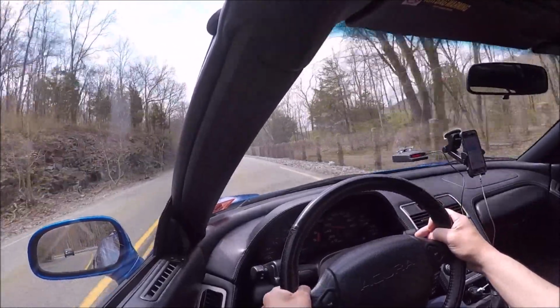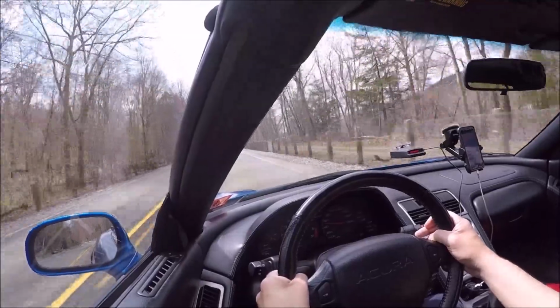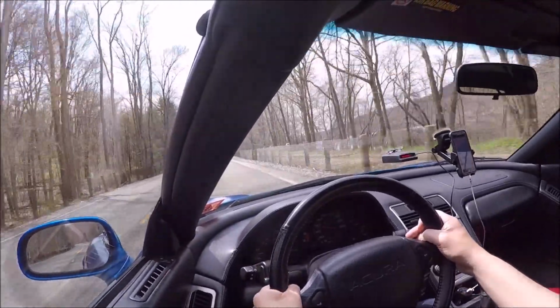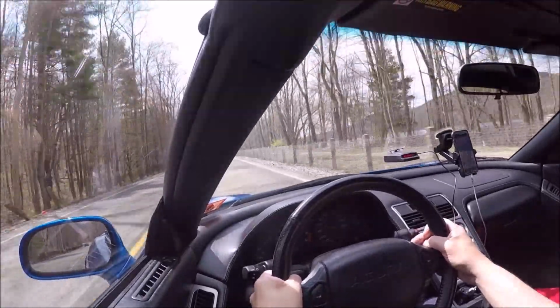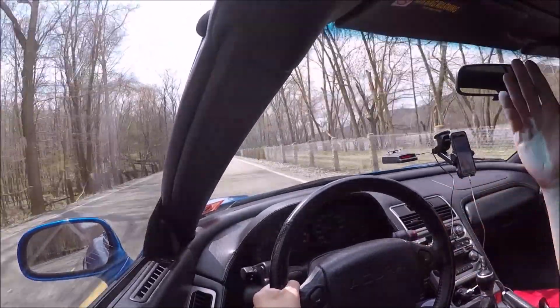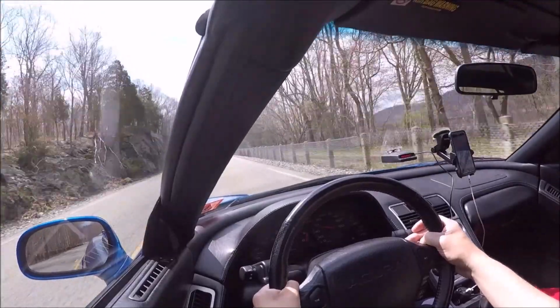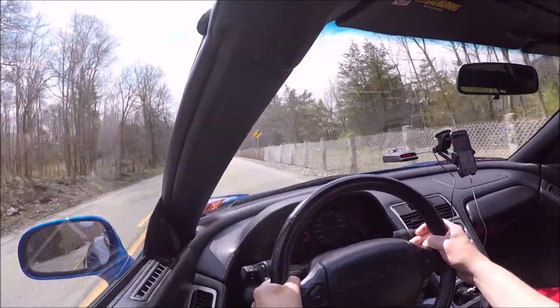So it's great. I don't know if it's going to come out on this GoPro with the microphone, but obviously the engine's right about behind my ears. So that's really the dominating sound in here, especially when you have an exhaust on it. Sun's coming out. When I left my house, it was beautiful. By the time I got up here, which is only about a 30-minute drive, it had gotten dark and cloudy.